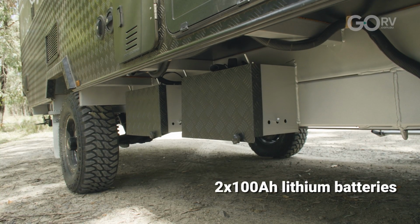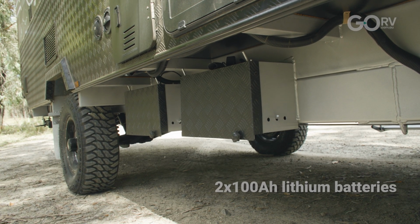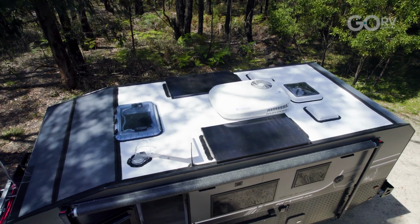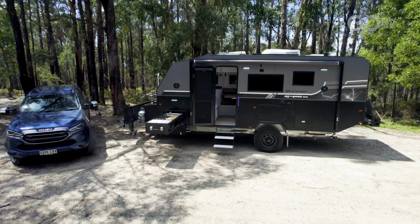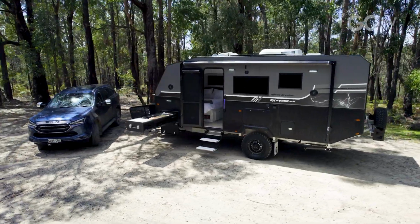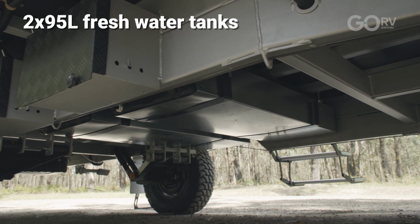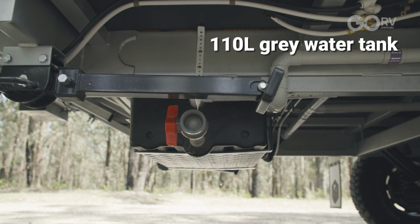But what about the electrics? Well, this caravan comes with 2 100 amp hour lithium batteries, and then you've got 3 170 watt solar panels as standard equipment, and that's a fairly generous amount of solar. And what would any off-road caravan be without a fairly generous water supply? Here we've got 2 95 litre tanks as well as a 110 litre grey water tank mounted at the back of the caravan.